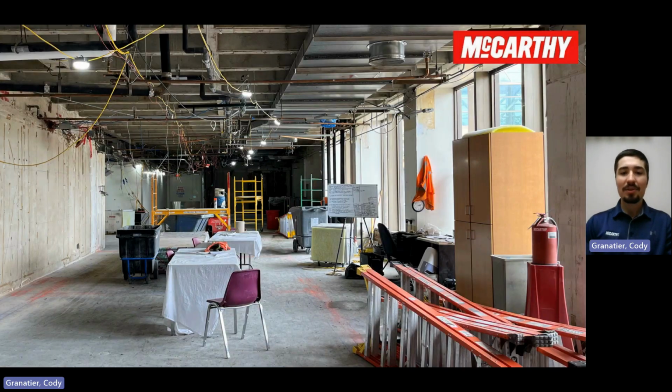And on street level, pretty much all the walls are down and demolished out. Just a few MEP overhead items to take care of up there. We'll work through that activity in the next week and should have it pretty much all cleaned up so we can start our wall layout down on that level.